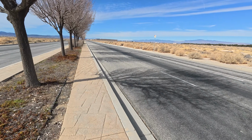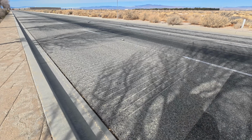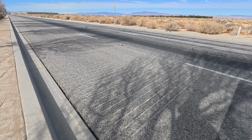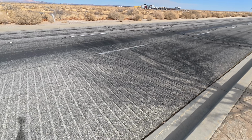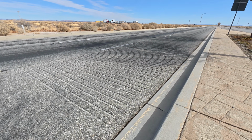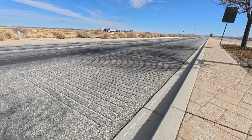The sound is made by these grooves in the road, and Tom Scott did a video on this road a few years ago, and basically the reason it sounds so bad is that when they planned it out, they knew what the spacing of the grooves in the road that make the sound should be, but they didn't account for the width of the grooves, so everything is off. And this is what those grooves look like.